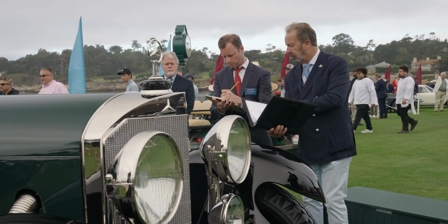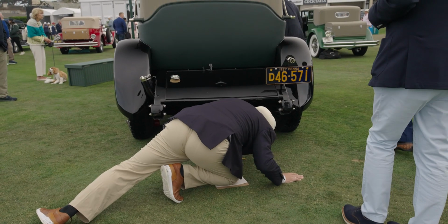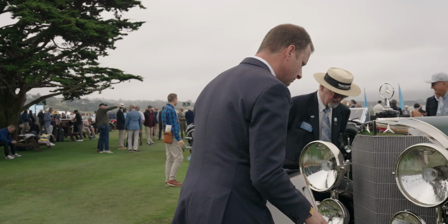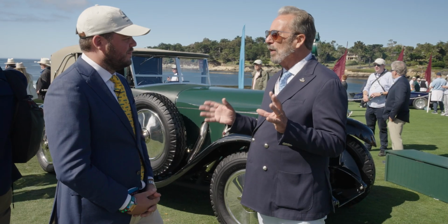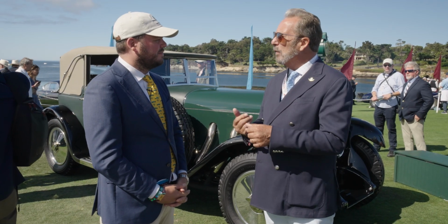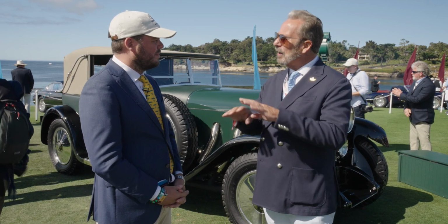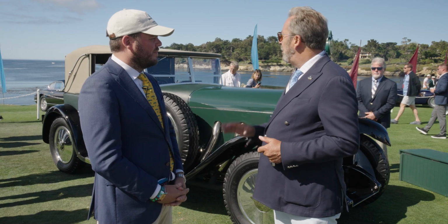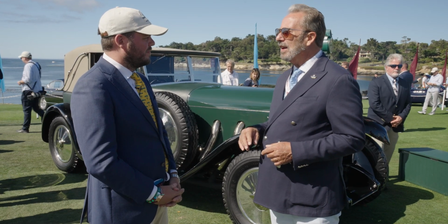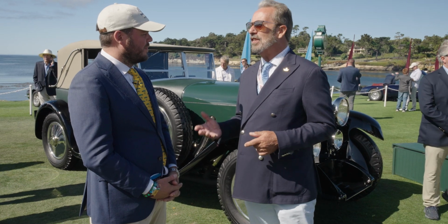I think the judges really liked it. They had some very deep questions about originality and the coachwork and the body, and it ticks all the boxes. It was a Weymann construction, Weymann meaning lightweight, fabric over wood, all of that is there, but it's just looking like brand new. And it's just a privilege to present it to the judges at Pebble Beach this year.